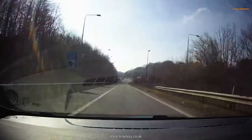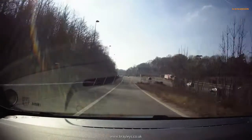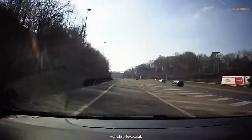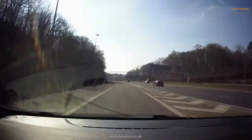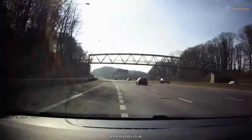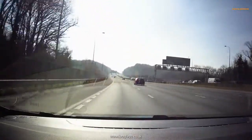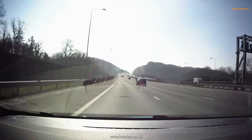Of course, the other side to electric cars is that they are actually pretty quick. If I put my foot down now, it flies down the slip road. Obviously, the downside to this is that you will be using more of the electric power, but this can all be recuperated by regenerating later on.